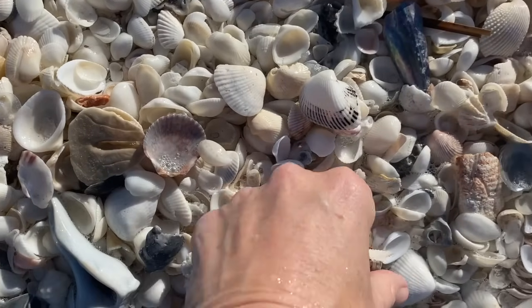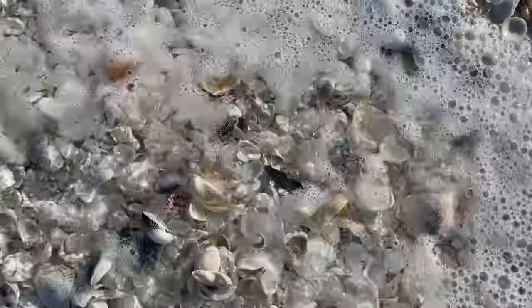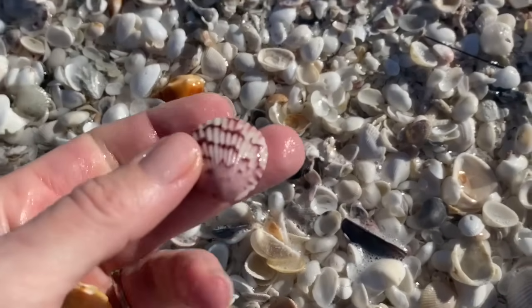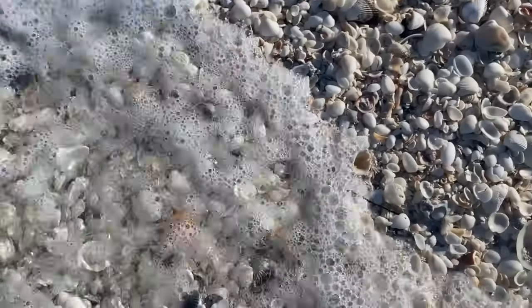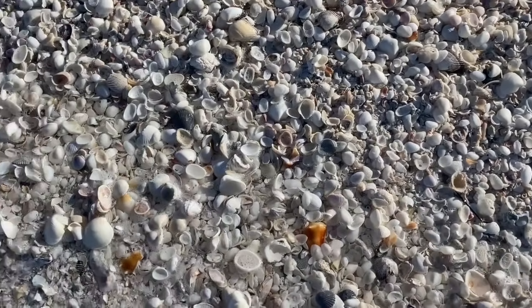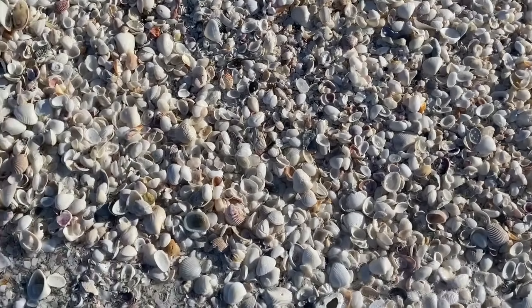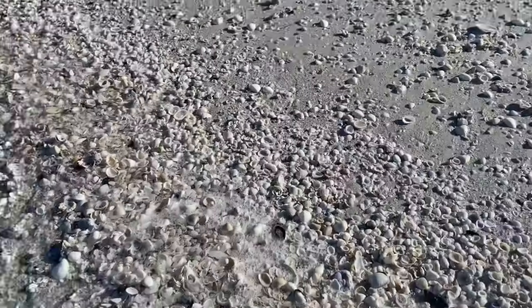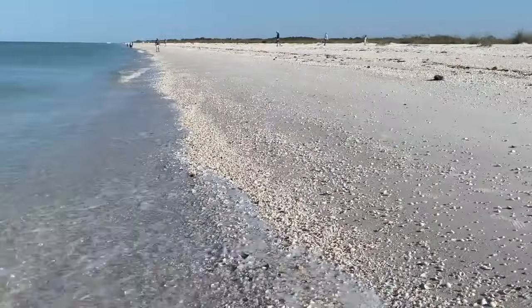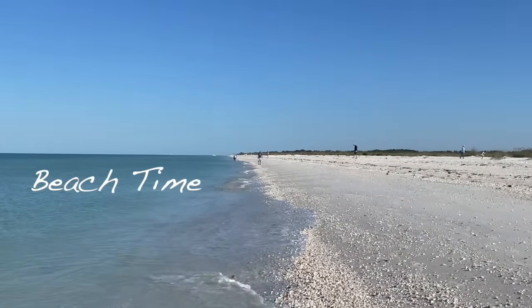So we're going to leave. Yeah, we'll just place you right there. I love that sound. Oh, another calico scallop. Yeah, you're a little broken. Well, no shortage of shells, no shortage of things to appreciate. And it's so beautiful out. Love Keewaydin. This seems like actually a perfect opportunity for me to be quiet and let you enjoy some beach time.